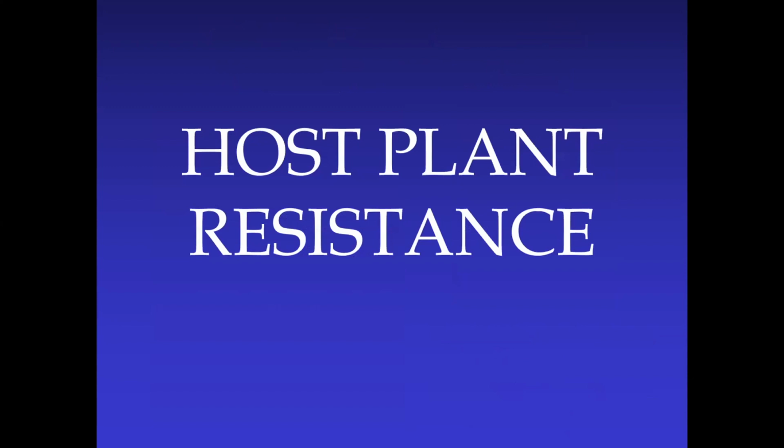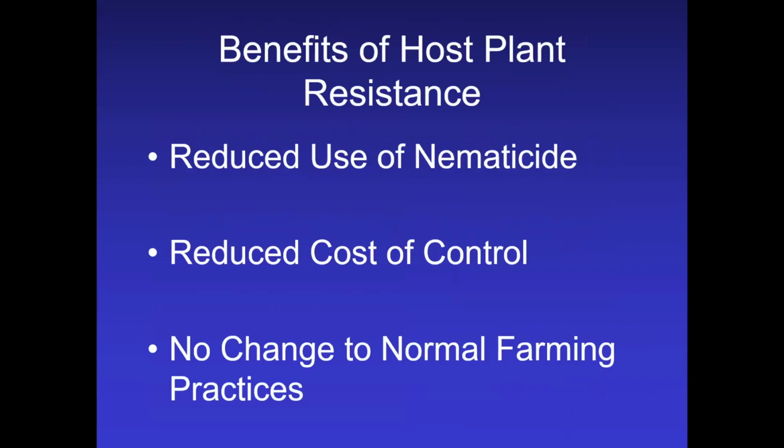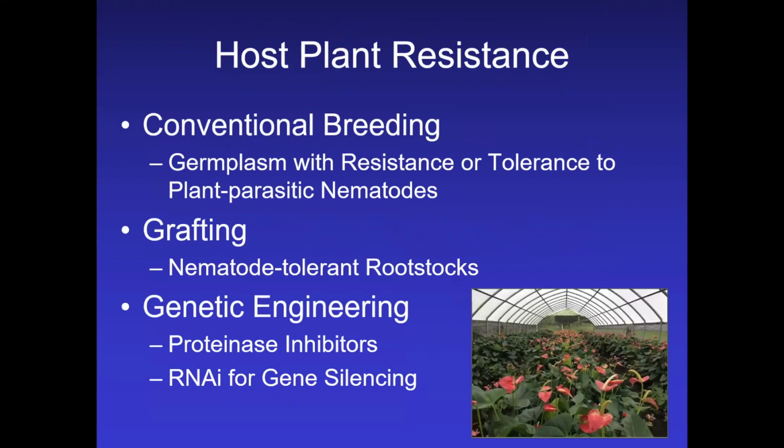Okay, let's move to host plant resistance. The benefits of host plant resistance are the reduced use of nematicides, reduced cost of control, and no change to normal farming practices. So host plant resistance can be developed in a number of ways. One is through conventional breeding. You look for germplasm with resistance or tolerance to plant parasitic nematodes. A lot of work has not been done. This is an area that needs exploration in Anthurium, but we know just through some of the trials that some cultivars are definitely more tolerant to nematode infestation than others.